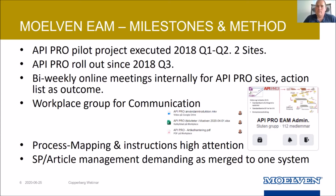We've been working with it as a group. We've had bi-weekly internal meetings, for instance. It is quite easy today, as you are hearing me now on a Zoom meeting. We use Facebook at Workplace for communication, so it's easy for any user to have any questions or see a user video, for instance, or look at some process instructions or whatever.